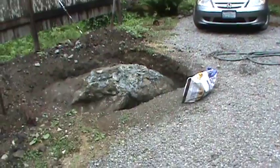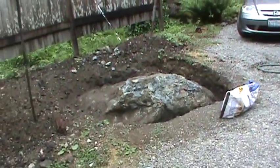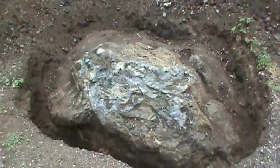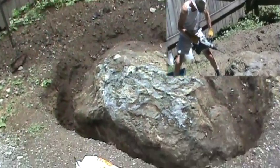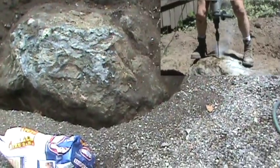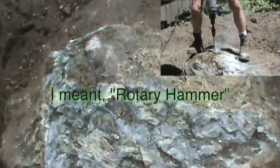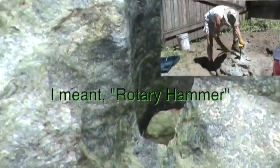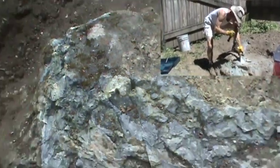I have a large rock in the driveway here that I've tried to get out over the years. Actually, it's large enough probably to be a ledge. And I've tried to hammer it, I've tried to excavate it, which proved to be futile. And I even got a rotary drill and drilled some holes in this sucker and tried to chip it out. But that proved just as futile.